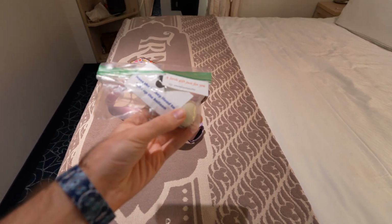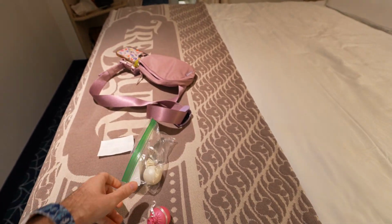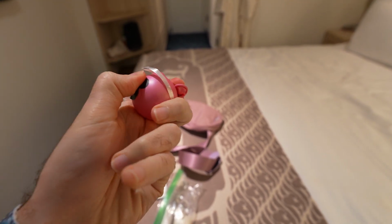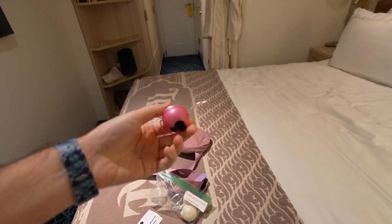But this was on our door handle, so press the Mickey head to light up the balloon. Let me know if you get it to work. Let's see. Pressing the Mickey head. I don't think it's working. I don't know. I'm squeezing it. It's not lighting up. I mean, I'm squeezing it pretty hard, so I don't know, but it's fun nonetheless.